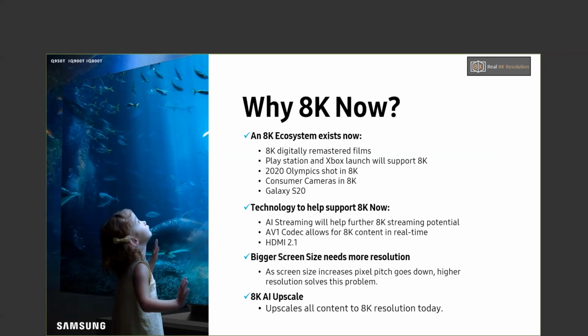Not to mention, there are avenues like YouTube that already have 8K content, and that's just going to grow because we have streaming codecs like AV1 that allow us to compress that 8K content in real time to be able to get that across at normal internet speed.